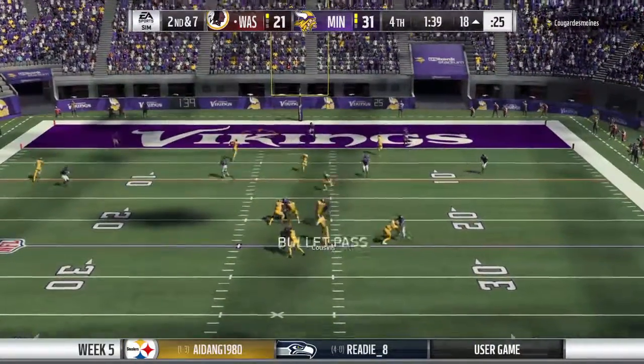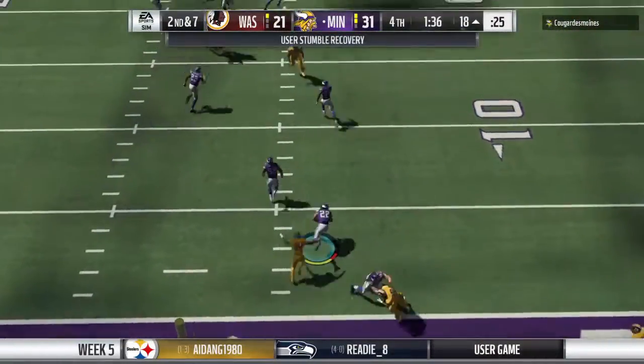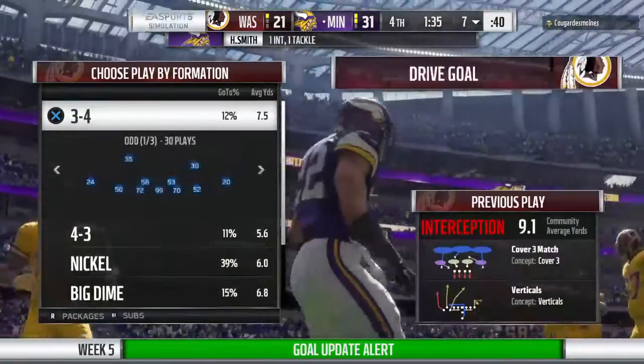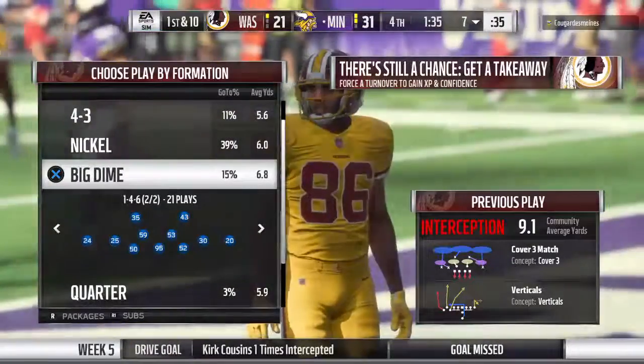Now Cousins. And this is intercepted, and that should do it. Picked off by Harrison Smith. And they get the football, but not much on the return here as he stopped at the 7-yard line.